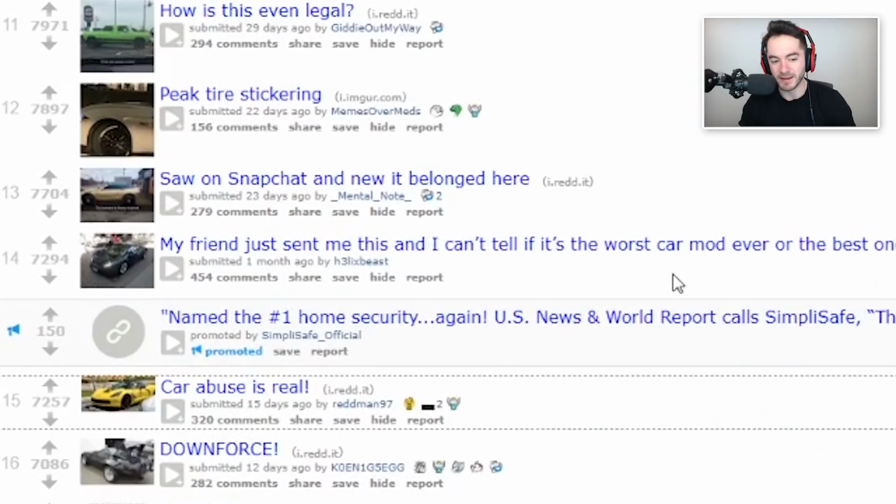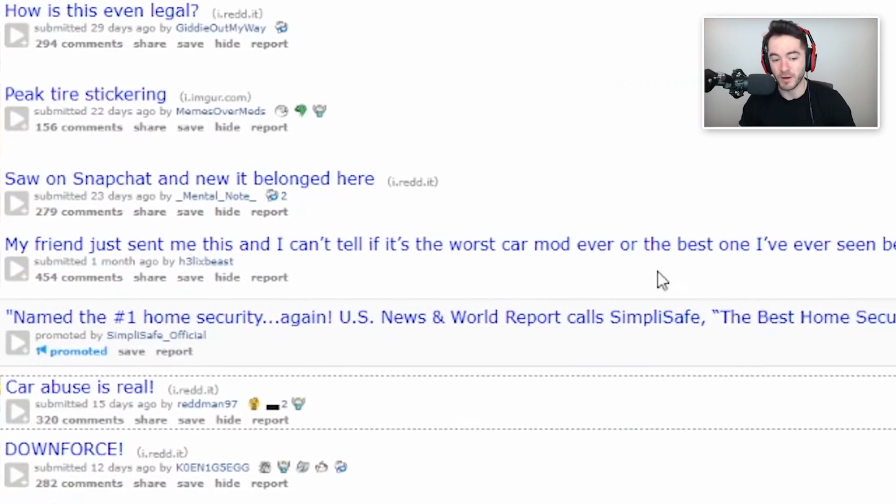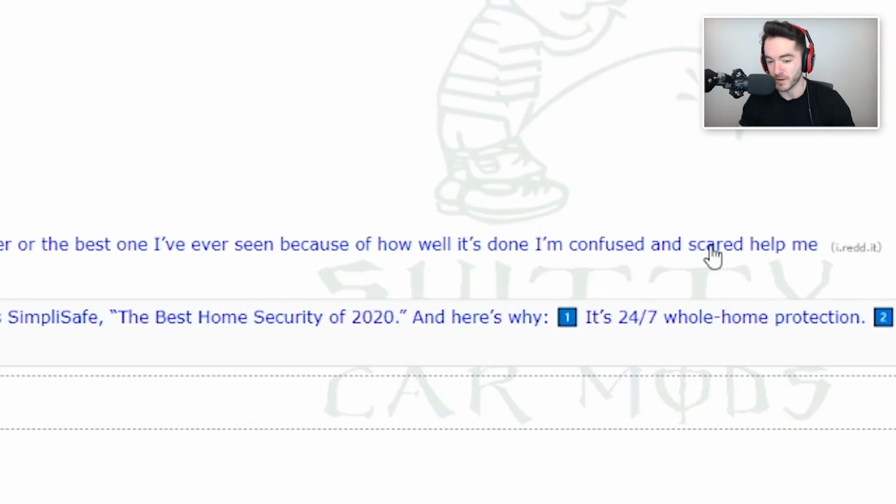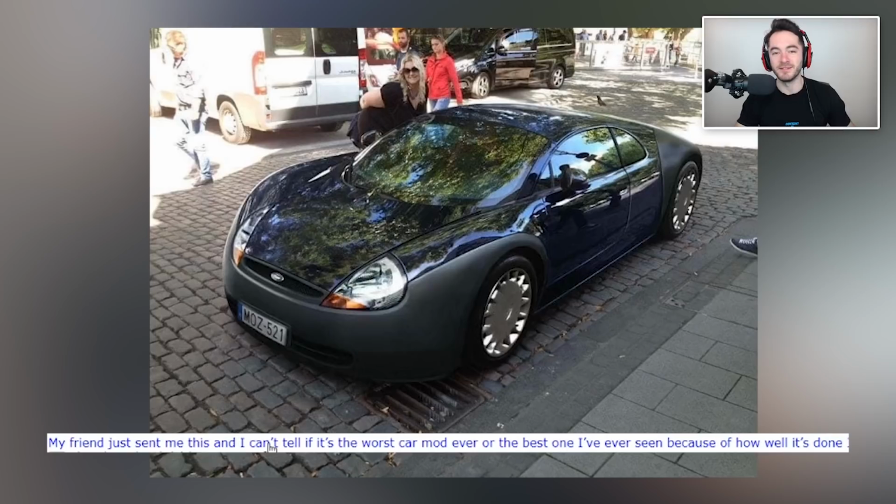My friend just sent me this and I can't tell if it's the worst car mod ever or the best one I've ever seen because of how well it's done. I'm confused and scared. Help me. This is the coolest thing I've ever seen. I don't even know what this car started off life as, what kind of Ford. I like how they didn't even remove the Ford badging, they just kept it there.